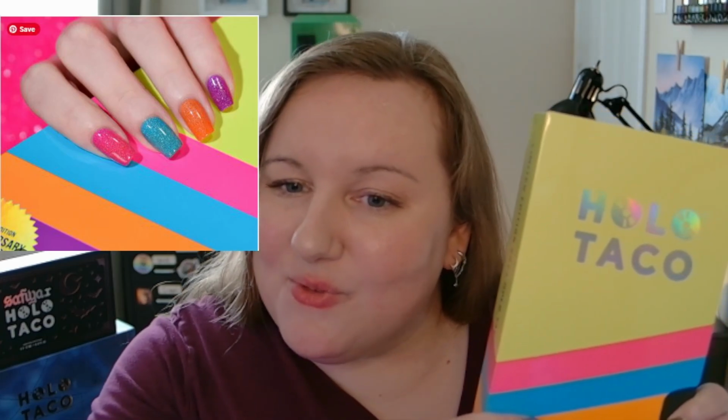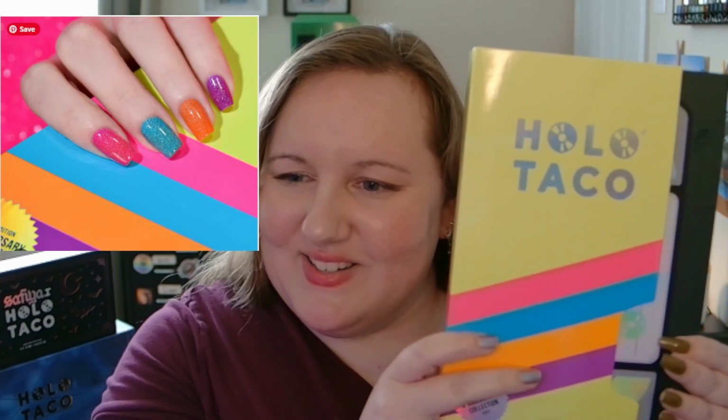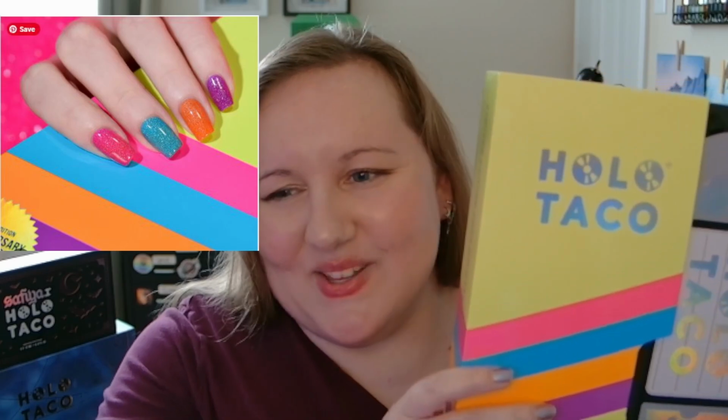It almost makes it look like the stamp is floating. It like gives it some dimension. So highly recommend Holo Taco, their toppers. That's like their bread and butter. That's what they're known for. It's really good stuff. Up next was the 4th anniversary retro collection, which isn't that the coolest box?